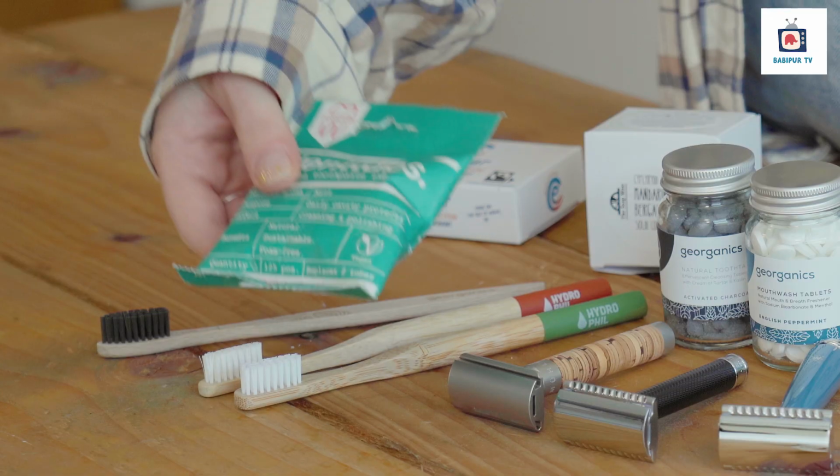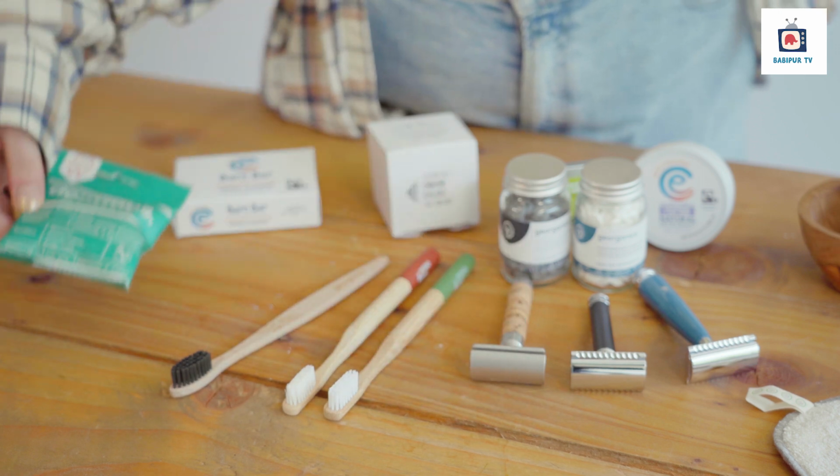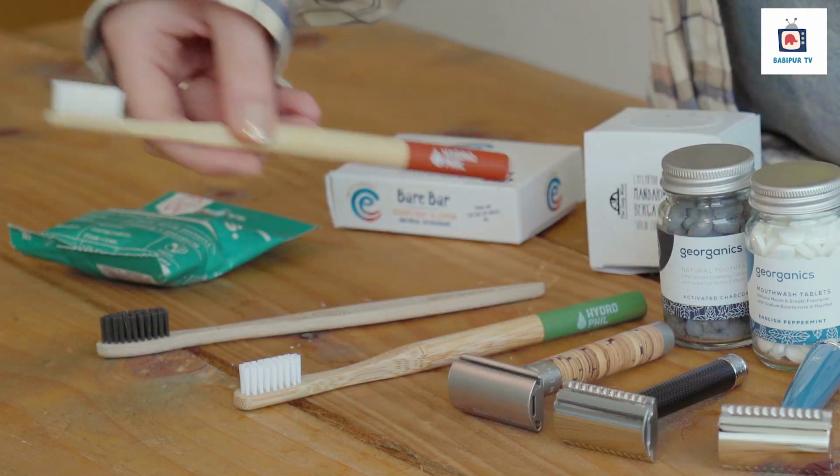These dent tabs are really popular. We have fluoride and non-fluoride. They're great options for travel and festivals. We have a fab range of bamboo toothbrushes. These hydrofill ones come in different colours so you can kit out the whole family.